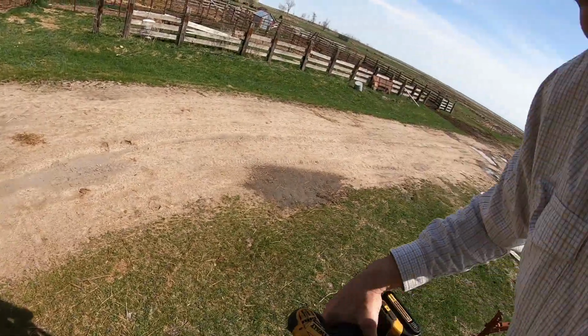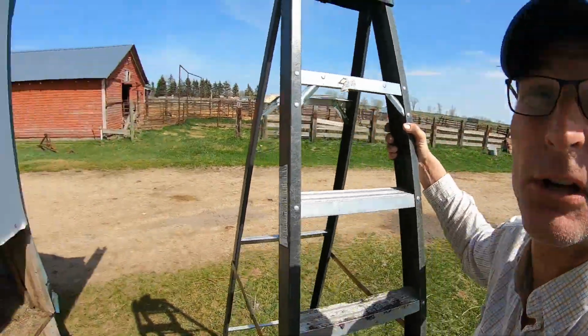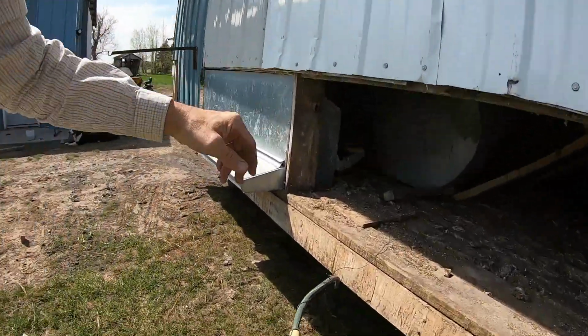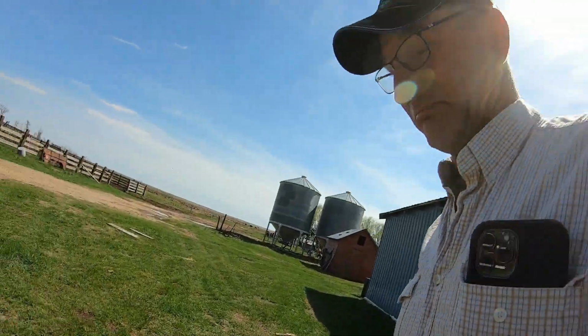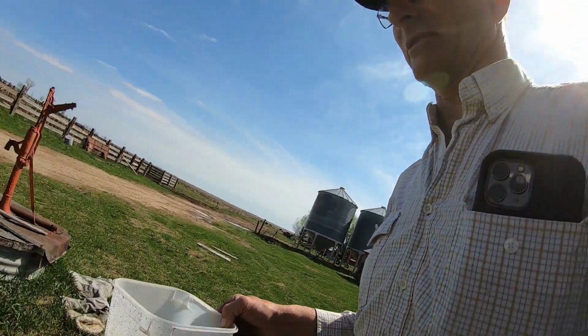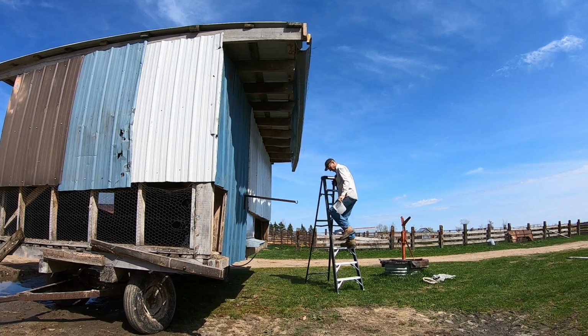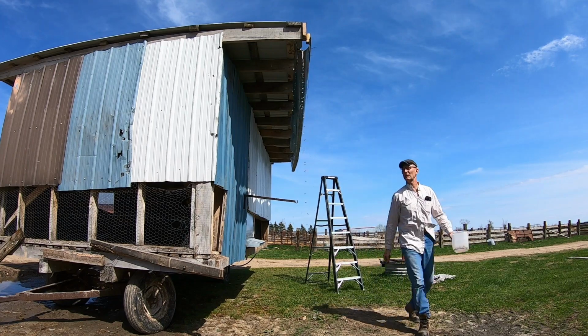Okay, let's go get our garden hose. Let's see which way this water is going to flow. Then I could put a drain into it. It's going to go inside the building into that tank. I'm just going to put some water in there and see what happens. There we go. That's what I'm looking for.